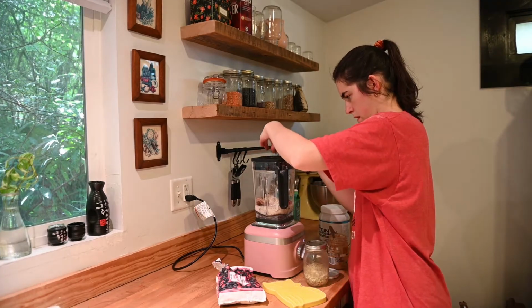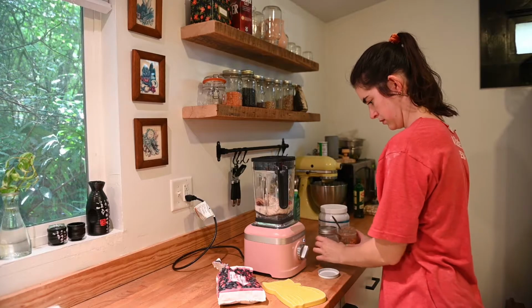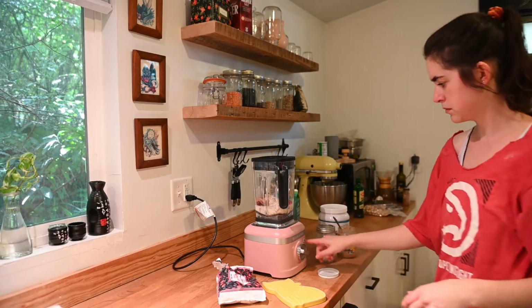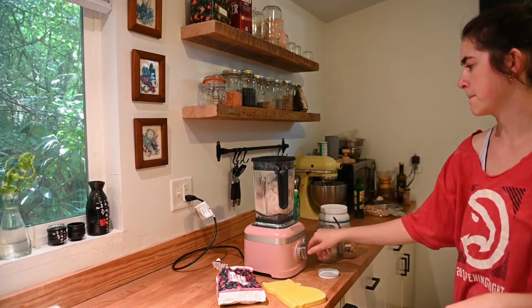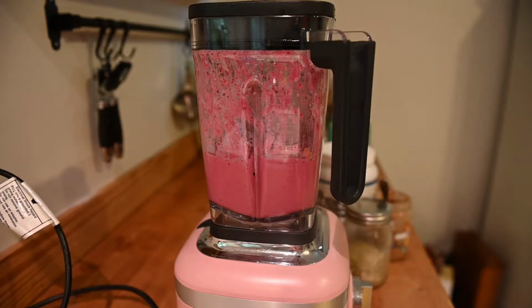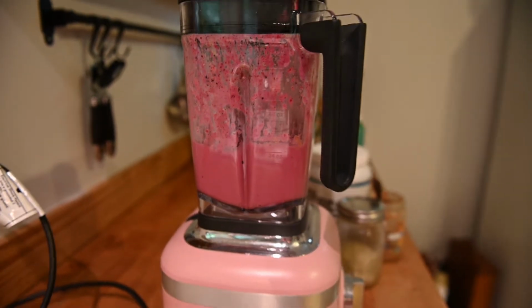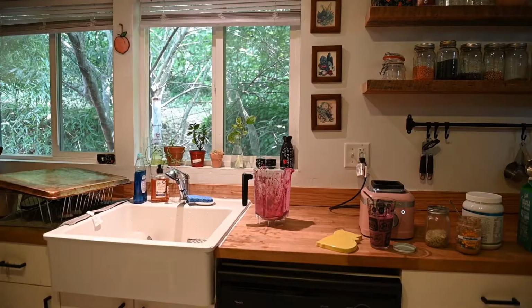Sometimes I'll add in some spinach because you can't really tell. I'll add in a frozen banana. I'm not the biggest fan of bananas and I didn't have any today. Sometimes I add orange juice, which makes it really zesty and good. That's actually a recipe I have on the blog, so I'll leave a link down below. But today this is a DIY, what's in my fridge, what can I make smoothie?